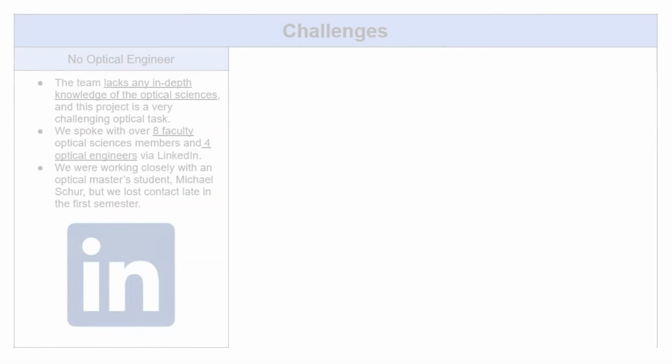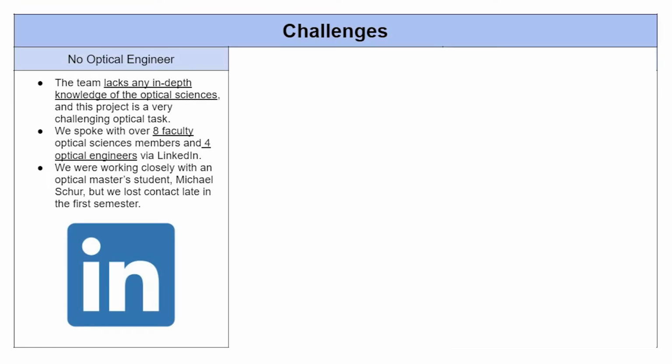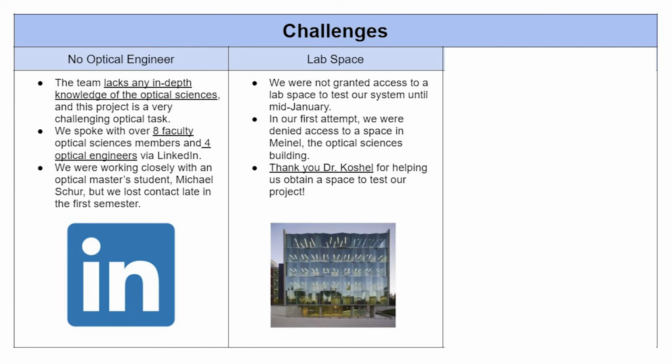The team overcame a number of obstacles in this project, mainly stemming from not having an optical engineer. Because of this, we began working with Michael Skur, an optics graduate student who helped us implement the laser diffraction technique in our design. Unfortunately, Michael was unable to continue supporting the project after the fall semester due to a family emergency. The next big obstacle was getting lab space.